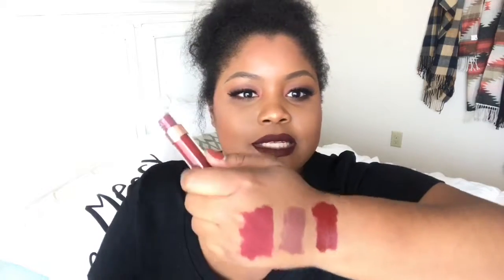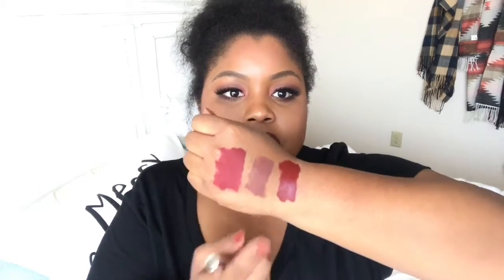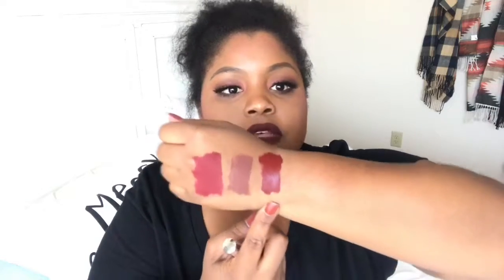See, you can tell I like to stay in the same family of colors. But this one right here is more red. This one kind of looks like Avenue. See, this is Avenue, this is K, and this is Rooch. This one's more red.